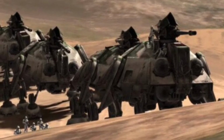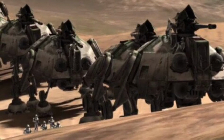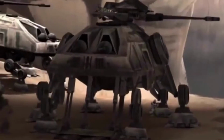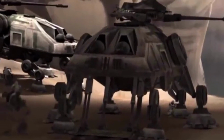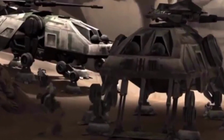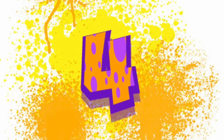You could open up both compartments of the Att Walker, and you could fit clones and characters, minifigs, inside. I think the front one held seats for 2 and the back one held seats for 4, and you could also store the guns in there. The legs moved and everything, and there were also back ball turrets. Very cool set.